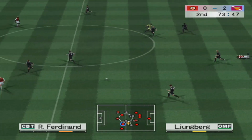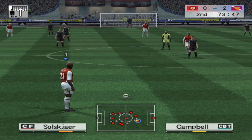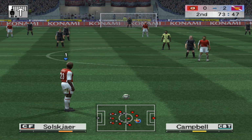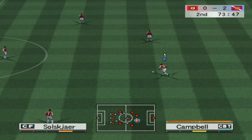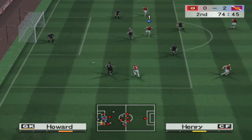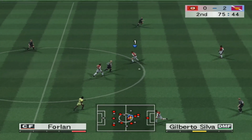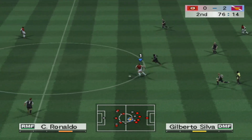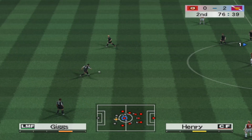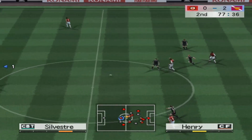A long pass to the right. We're almost in the final quarter of an hour. Gilberto Silva sends it forward. The referee's assistant says offside. We're seeing a replay now. Now they go left. Sends a long ball to the left flank.